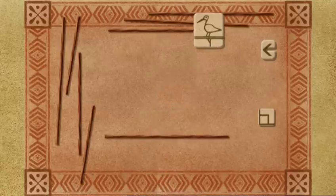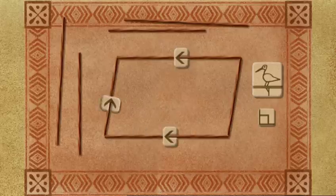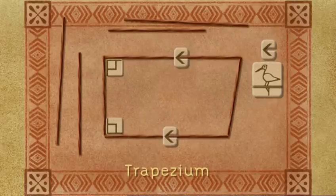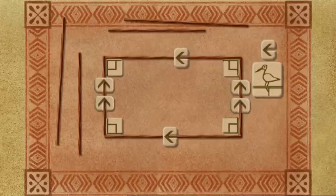Go, now. A rectangle has 4 sides. The opposite sides are the same length and parallel. But is that a rectangle? No, it's a parallelogram. What about the angles? Put in a right angle. That's a trapezium. All 4 angles have to be right angles in a rectangle. At last, a rectangle. A rectangle has opposite sides that are equal in length and parallel. And it has 4 right angles.